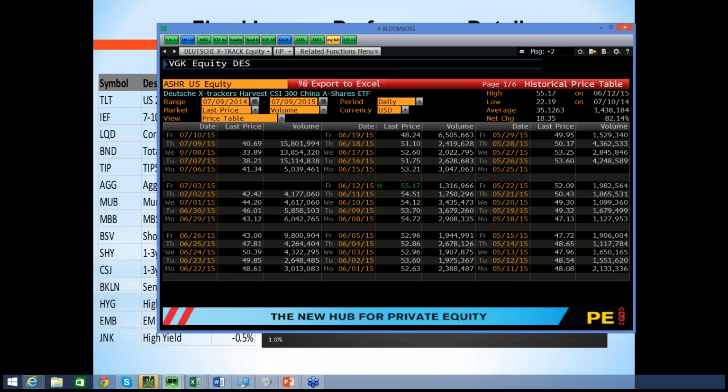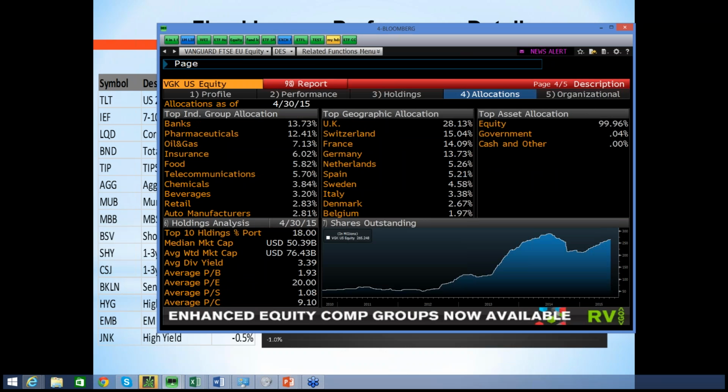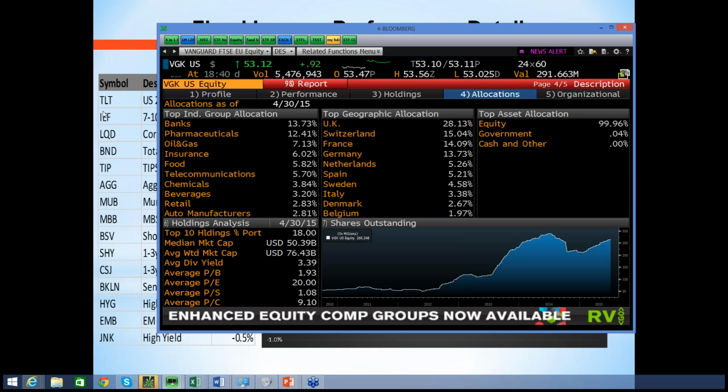Germany. Come on, Bloomberg, work with me. Oh, too far. So actually the biggest weighting is the UK in VGK. Switzerland, France, and Germany is about 13%. So nevertheless, if there's a deal that happens, they should all rally, AWJ, VGK.